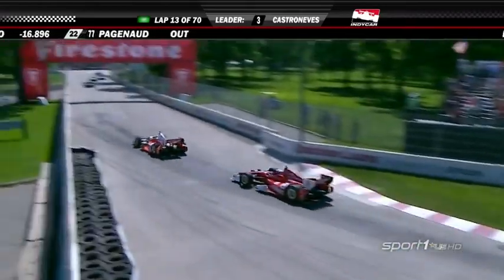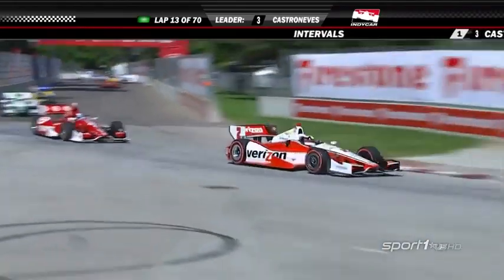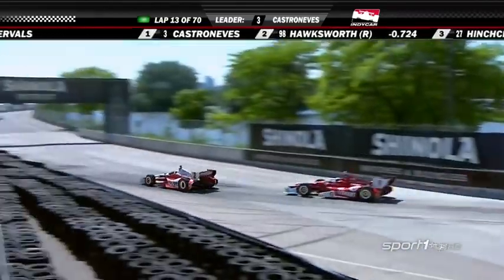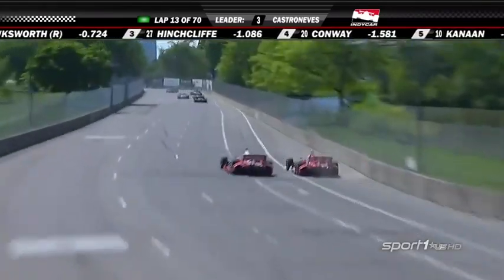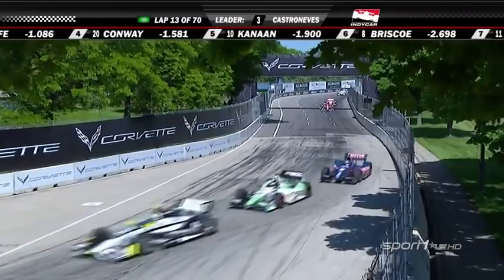Montoya's not having a good start to this race. And there is nothing more frustrating than having to give up positions this early on. So Montoya running in 10th, Dixon running in 11th position. Don't forget, this is just the first of 2 as Dixon goes for a run up the inside of Montoya for that spot. He'll have it.